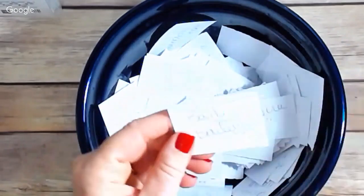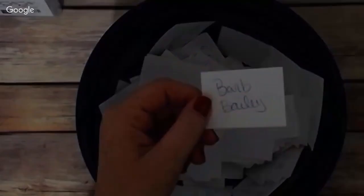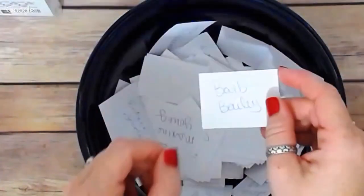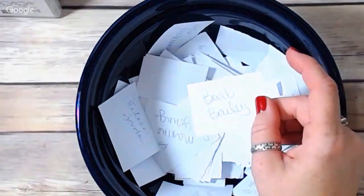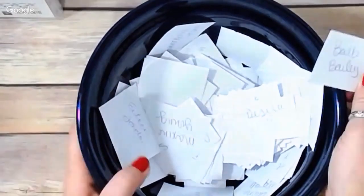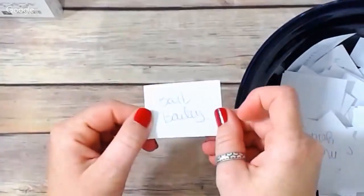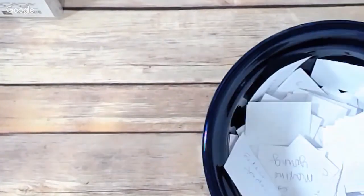Name number 1. Barb. Can you guys see this? Let me shut this light off. Is that better? Now it's like dark. Barb Bailey. She is the first winner. I'm messing with lights here to get the right lighting. Barb Bailey is our first winner. Congrats, Barb.